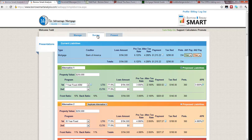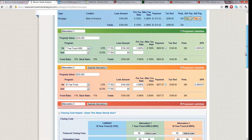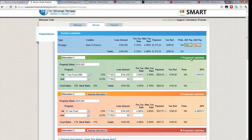So when I click the Borrow tab, look what the software's done. It's already gone through and looked at his current situation, and it's already started simulating some possible scenarios for this client. So it's already pre-populated 2 of the 3 alternatives to say, these are the kinds of things for this type of a person, based on the few questions that we've answered, that they might look at, a 7-year ARM and a 30-year fixed. So I might say to Mark here, Mark, have you thought about an ARM at all, or are you pretty much set on a 30-year fixed?